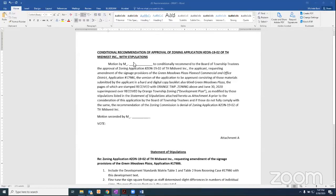Motion. Mr. Doherty conditionally recommends to the Board of Trustees the approval of zoning application ZON-19-02 of TH Midwest Incorporated, the applicant requesting an amendment of the signage provisions of the Green Meadows Plaza Planned Commercial and Office District application 17986. The version of the application to be approved consists of those materials submitted by the applicant in a hard and digital copy booklet also titled Green Meadows Plaza, the pages of which are stamped received by Orange Township zoning, dated June 30th, 2020, as the development plan modified by those stipulations listed in the statement of stipulations attached hereto as attachment A prior to the consideration of this application by the Board of Township Trustees. If those do not fully comply with the same, the recommendation of the Zoning Commission is denial of zoning application ZON-19-02 of TH Midwest Incorporated.